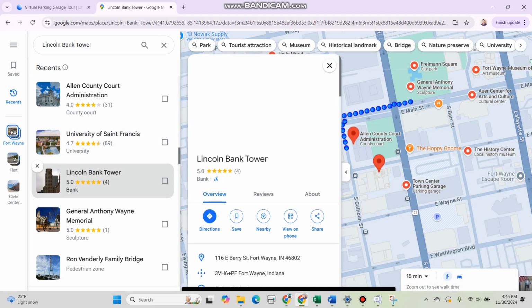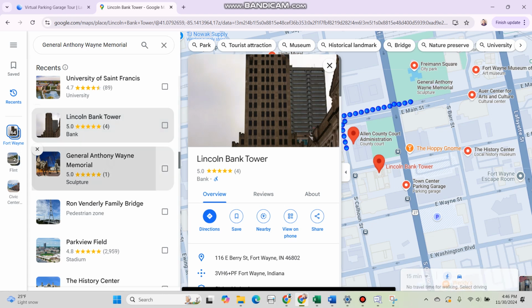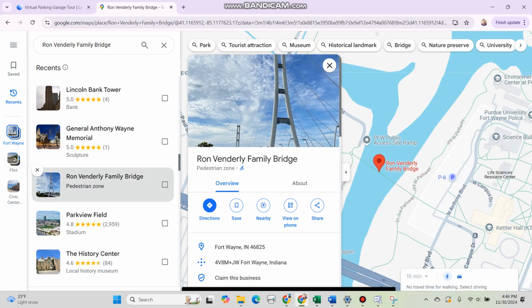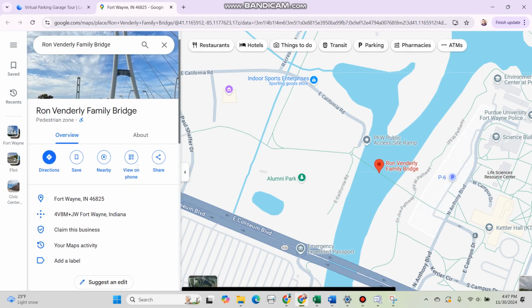Lincoln Bank Tower. If you like skyscrapers and tall buildings, this might be for you. More history, sculptures, Wayne Memorial. I really like bridges here. There's a ton of bridges in this area. They just look unique. I think this one, someone said, is especially nice at nighttime. So lots of bridges here in Fort Wayne along the riverfront.